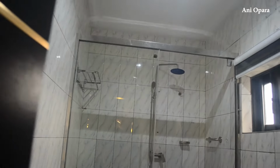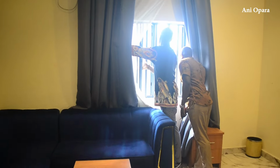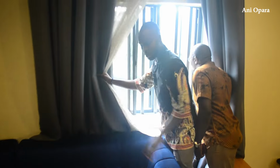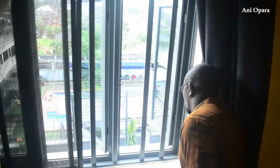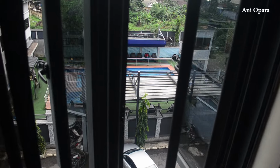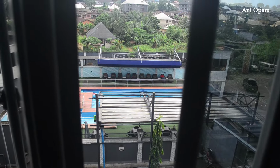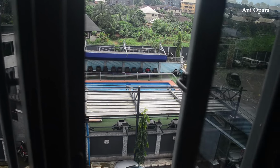So whenever you check in, you can watch Netflix? Yes, your Netflix account, you can log into this. Just like the other room, you can have a view of the garden bar. On this other side, you can have a view of the pool side. You can literally see what's happening in the pool from here. Then across is the waterside river. You can see the river from here.